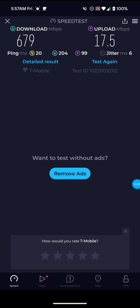So our house is basically blanketed with Wi-Fi. I have one out in the garage. I have one downstairs. I have one upstairs. I have one out on the porch. So it's definitely blanketed with the Wi-Fi. So we definitely don't have any dead zones in our house or anything. But I've been really happy with the T-Mobile 5G home internet.